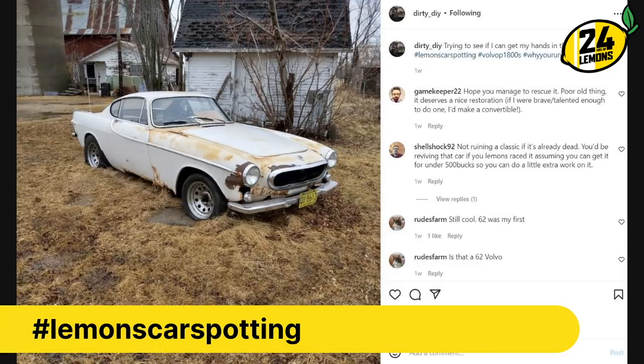Well, this car has sort of 4 possible outcomes. One is just sitting where it is forever. 2 is somebody buys the farm and immediately throws it in the trash. Right. 3 is a real restoration, which, as always, somebody in the comments says, oh, it deserves that. Well, yeah, maybe it does, but are you volunteering to spend the tens of thousands of dollars to restore it? Or option 4, make it a Lemons car, which I would argue is better than options 1 and 2 and doesn't cost nearly as much as option 3.